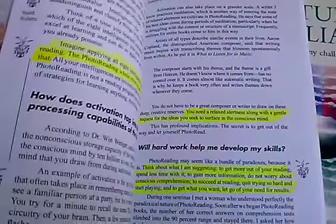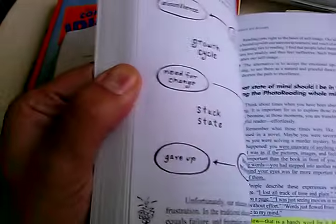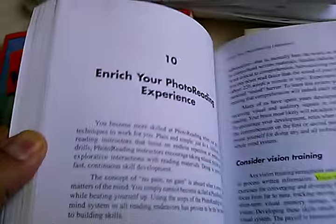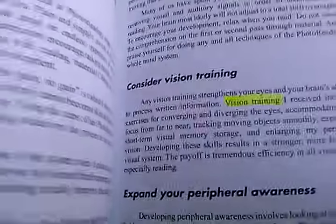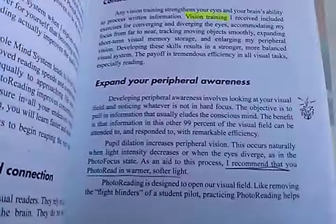You look through it. Okay, well, hard work helped me. I don't like the sound of that, hard work. What about growth cycle? What's that? Excellence, need for change, okay. Enrich your photo reading experience. What does that mean? How do I enrich it? Consider vision training. Okay, so there's something with vision. Expand your peripheral awareness. Oh. Warmer, softer light. So you just look at these pages and words.